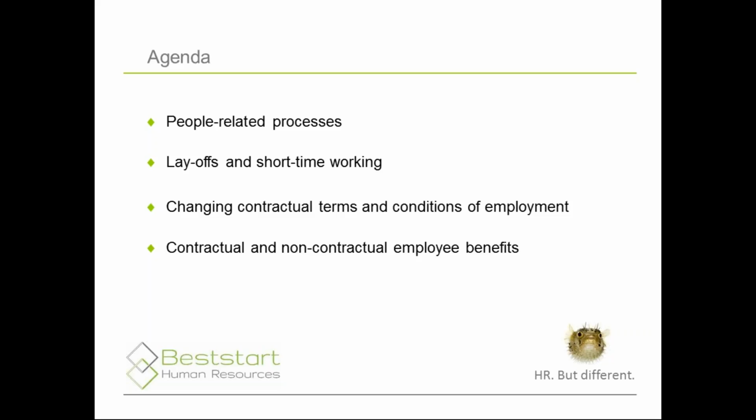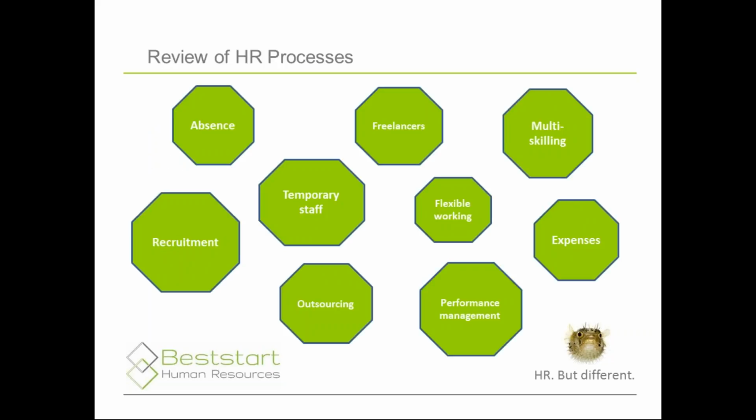As we mentioned, we've got an awful lot to talk about today. So the first thing we're going to look at is reviewing people-related processes.